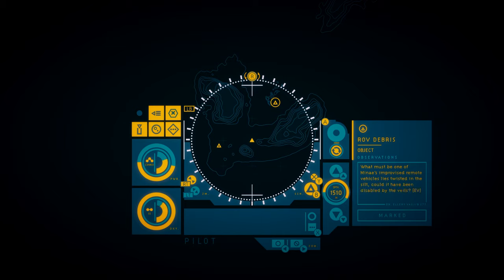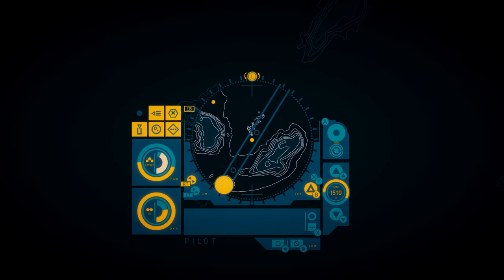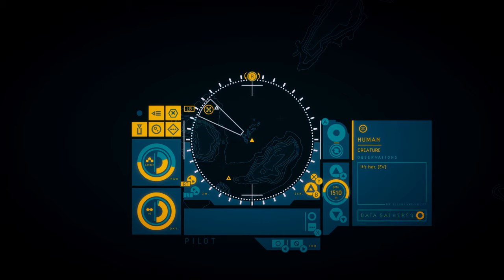ROV debris. What must be one of Monet's improvised remote vehicles lies twisted in the silt. Could it have been disabled by the veils? This debris. It's one of Monet's ROVs. Wait, to my left, is that... What is it? Human. It's her. Monet? Is she alive?